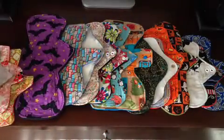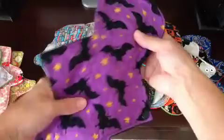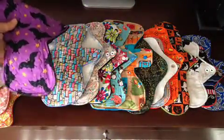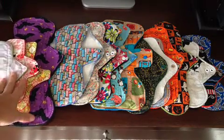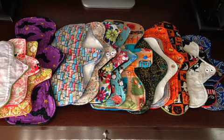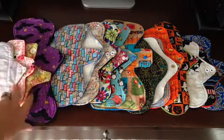And then for overnight, I was so excited to be able to use my Halloween pads this month. But disappointingly, really not much happened overnight the first night. Usually the first day is light anyway. And sometimes when I lie down at night, the flow just stops. Sometimes it doesn't. Sometimes I do have quite heavy flow at night, but sometimes it just stops. So there was really nothing that happened that first night.